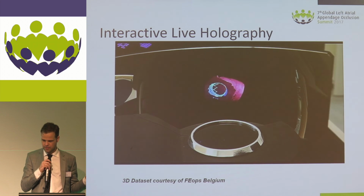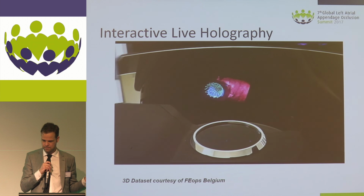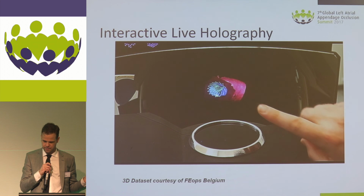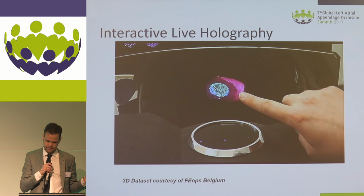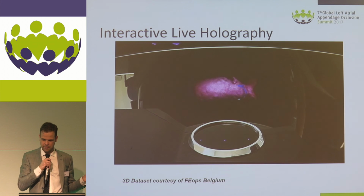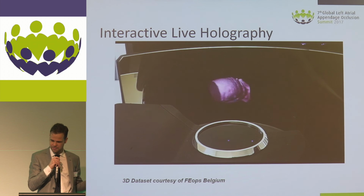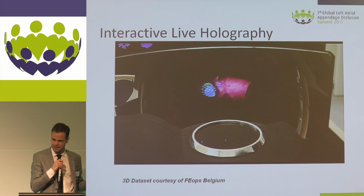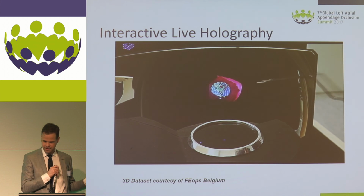Let's see, we're going to rotate it from the upper side. It's not that. Here we go. It's also fun to play with, I can imagine. But here we go, completely looking at it from different angulation, getting an idea of the position of the device itself.